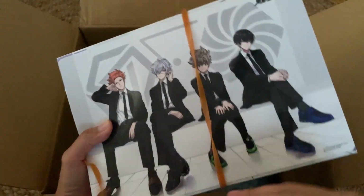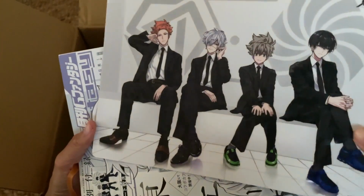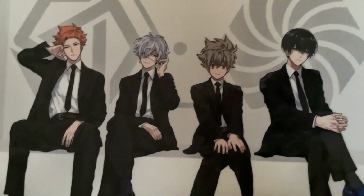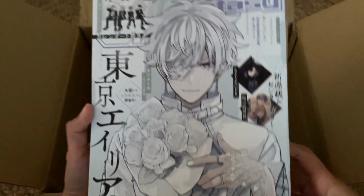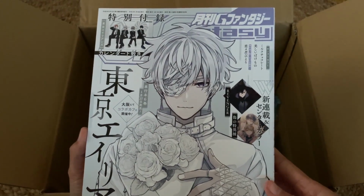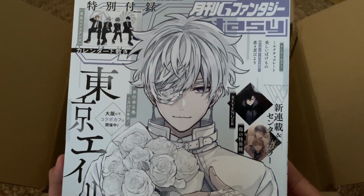Next magazine is another GFantasy issue, but for February of this year. It came with this plastic calendar extra, which is cool. And then again on the cover is Amamiya from Tokyo Aliens. Can you tell which character I like? Naoe's art is just something else, and everything she draws is so gorgeous.